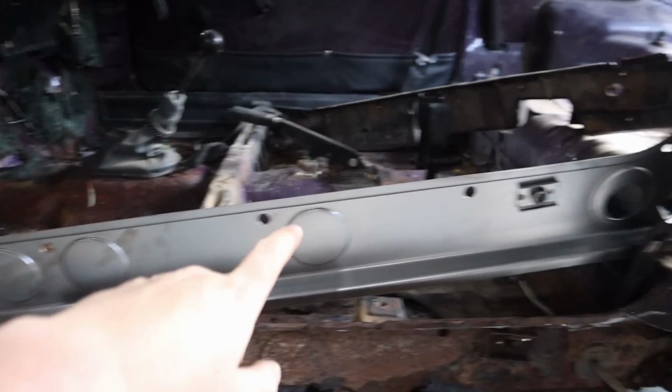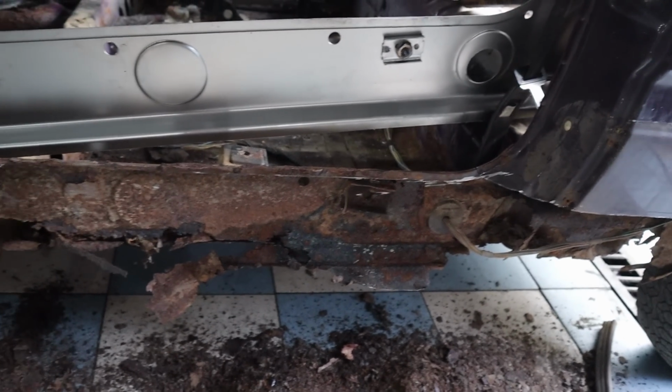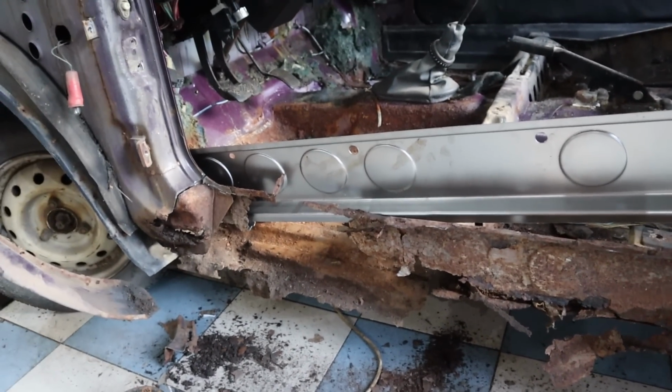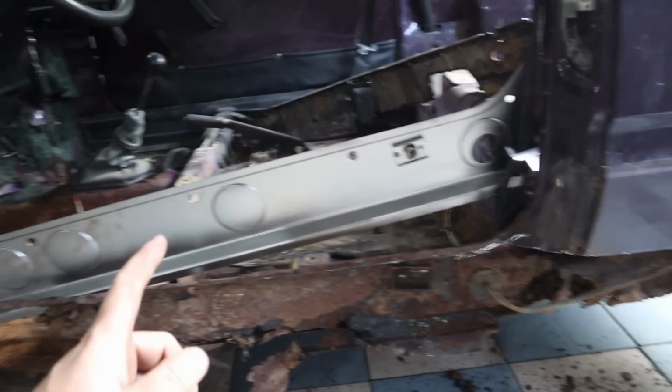Guys, it is boiling in here. So the story is, we're gonna be cutting more of this car because this is the new thing that has to be here, which is absolutely rotted away. So we will have to measure how much we'll have to cut and then we'll weld it over here.